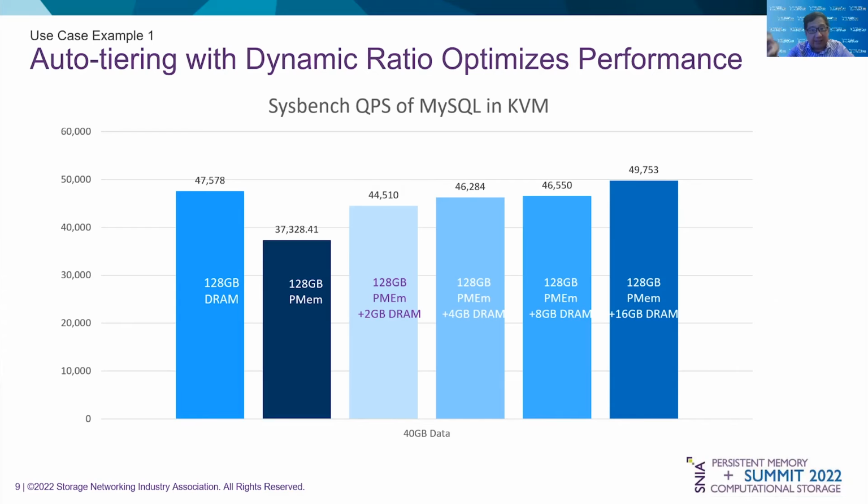And Optane memory is a bit slower than DRAM. Therefore, you get 20-some percent performance degradation, as expected. And as we increase the amount of DRAM we add to the PMEM, you see the performance start to increase to the point where it equates with the performance of the baseline. So this is a case where we can dynamically change the DRAM and PMEM ratio to find a good ratio that gives you acceptable performance, either slightly below, on par, and in this case, even slightly exceeding the baseline.